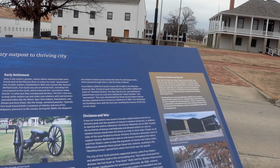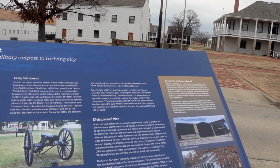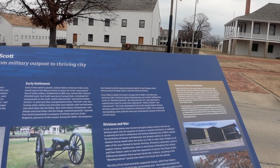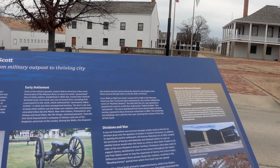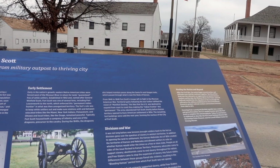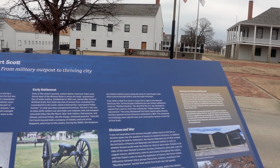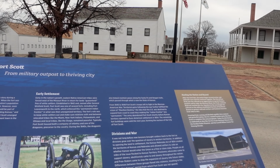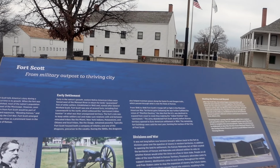It says Fort Scott tells America's story during a critical time in its growth. When the fort was established, most of the nation's population lived east of the Mississippi. However, soon soldiers from Fort Scott would be part of westward expansion, Bleeding Kansas, and ultimately the Civil War. Fort Scott emerged from these crises as a prominent town in the new state of Kansas.